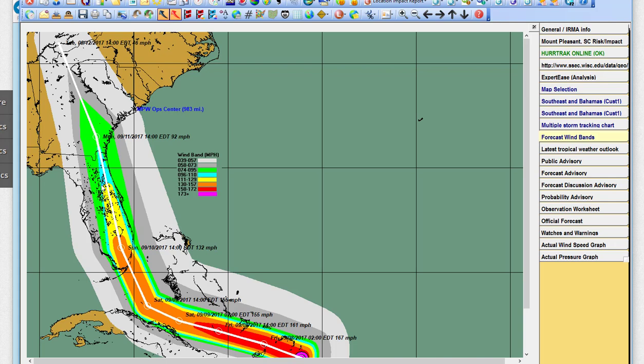If this proved 100% true, and this is exactly what the storm did, it's unlikely we would actually see sustained tropical storm force winds. We would probably see tropical storm force gusts, but doubtful that this far out on the wind field. If all of this were perfectly true when it made landfall, or as it passed our area, we would probably not see actual sustained tropical storm force winds. So that's the wind bands.